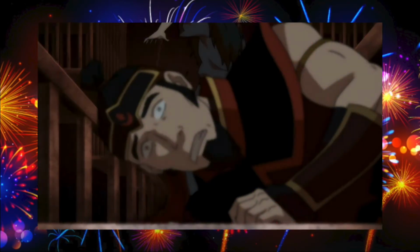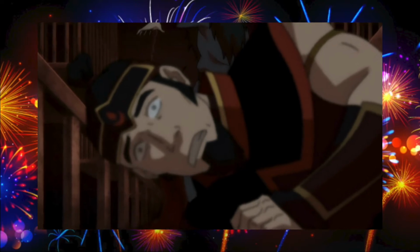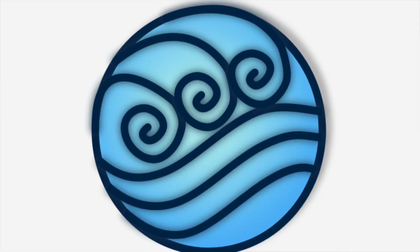Using bloodbending to control someone else also makes it so that the waterbender is less likely to get injured in the process, so it gets bonus points for that. Outside of this though, there isn't much else to water's offensive capability.